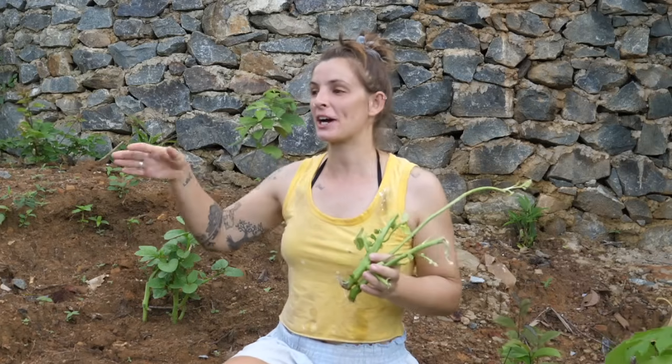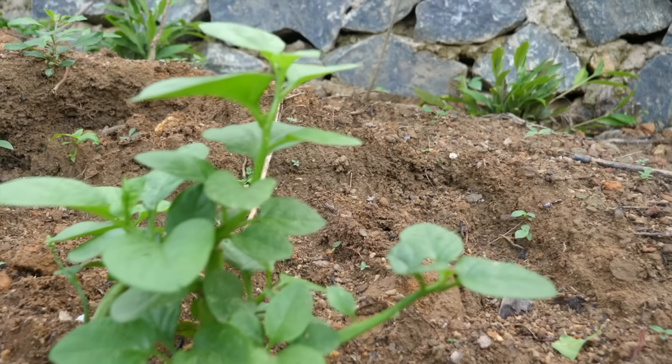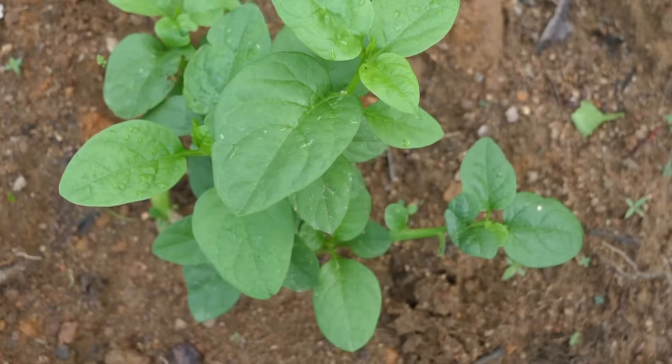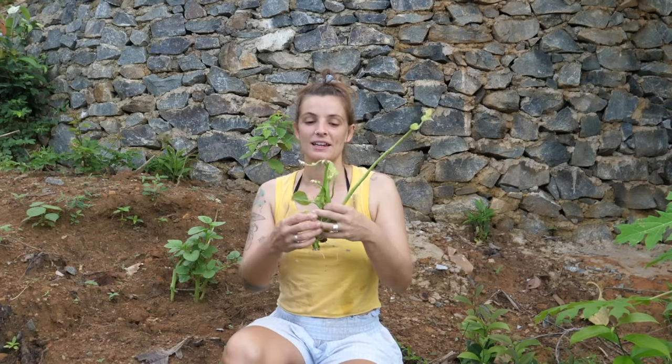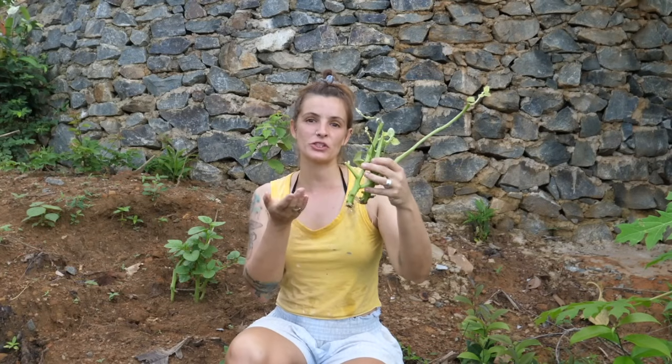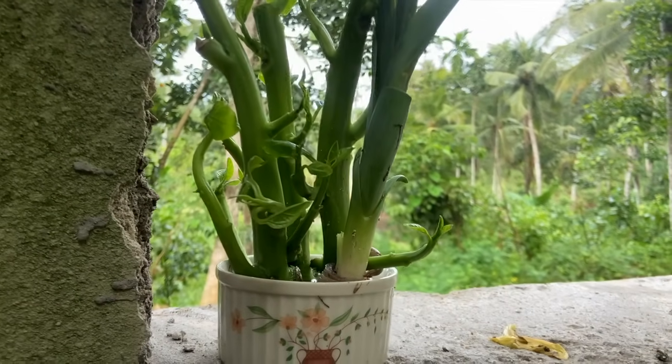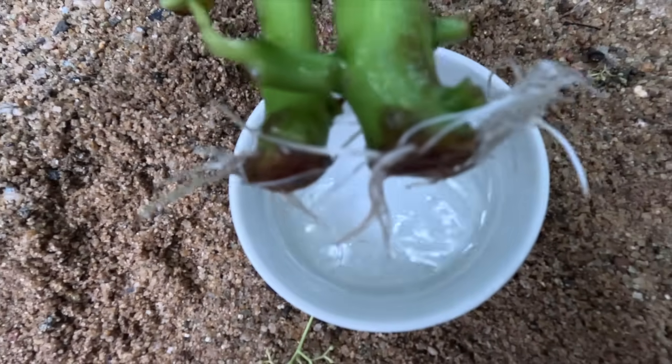Whilst we've been doing all the works up at our tiny home here, I've also been propagating lots of spinach, and then when they get the roots, I dot them around our land because I love spinach so much. I would love to have a self-sufficient source of spinach that I can get my hands on at any time. It's just spinach that we've bought from the vegetable shops, and then I soak it in water for like a week or something, changing the water occasionally. And then once they've got a good amount of roots on them, I plant them into the ground.